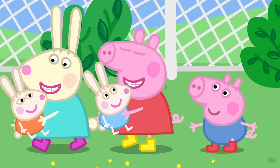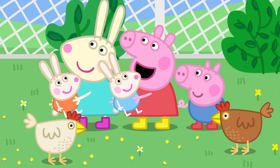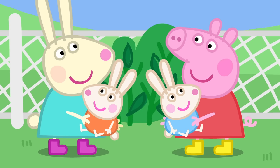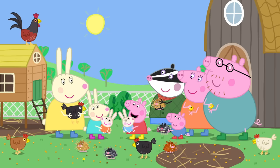Have you had a nice time today? Yes, Mummy. We fed seeds to chickens. We held the baby chicks. We stroked the guinea pigs. And now, best of all, we're cuddling baby rabbits. Peppa loves the petting farm. Everyone loves the petting farm.